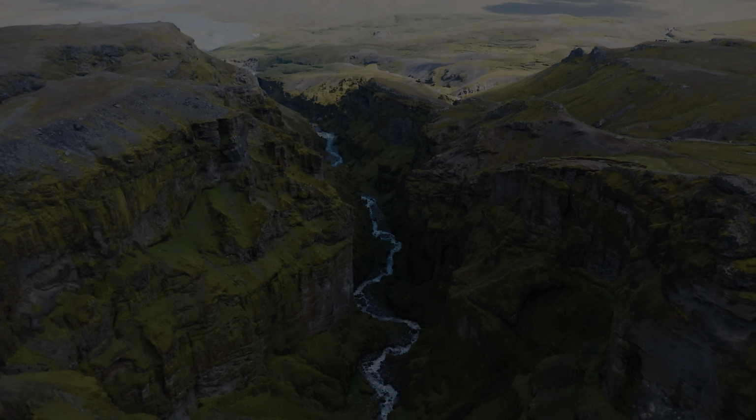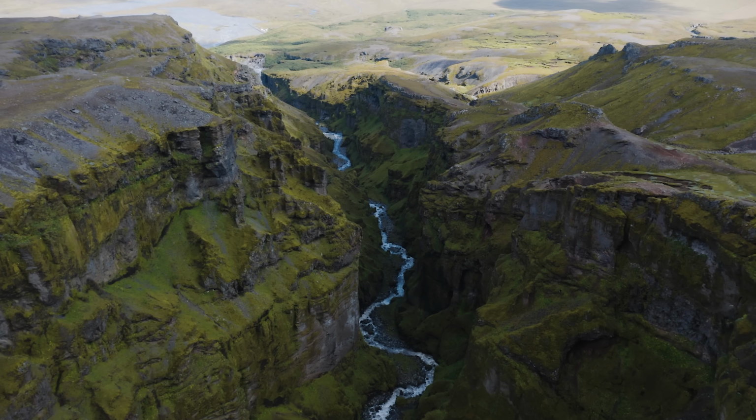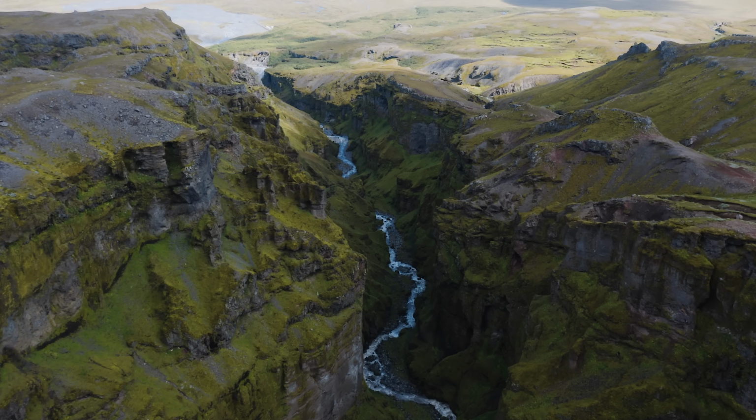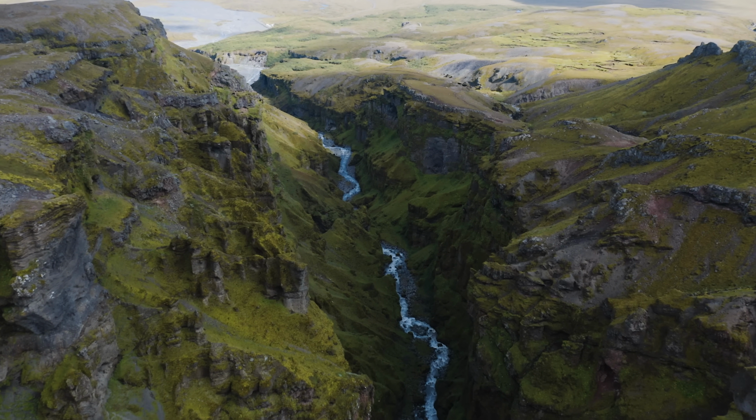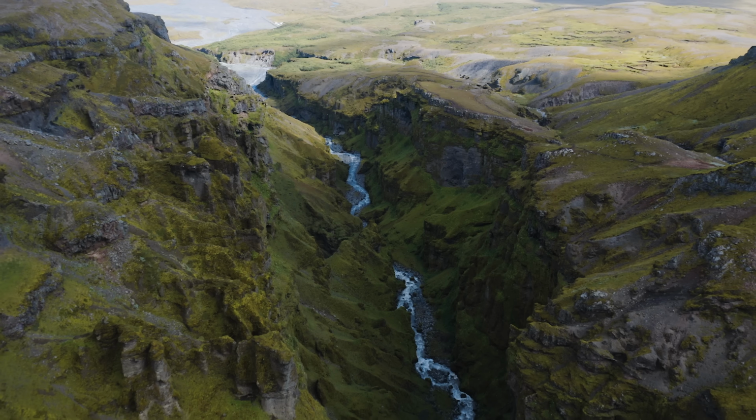So for these two canyons, I gotta say, we got absolutely incredible weather, but it wasn't always like this on our trip. Let me show you another spot that we went to where we got completely rained out.